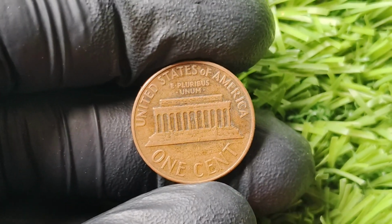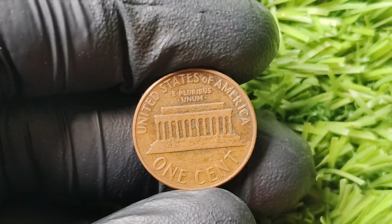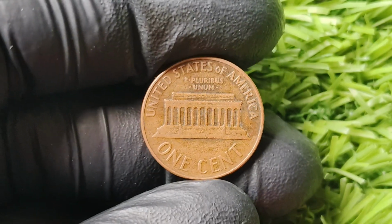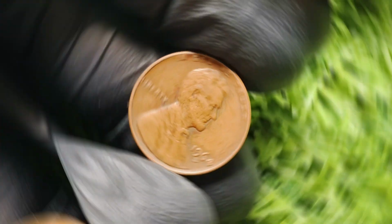Now, let's get into the nitty-gritty of what makes the 1964 D Lincoln penny so special, and why it could be your golden ticket to millionaire status.